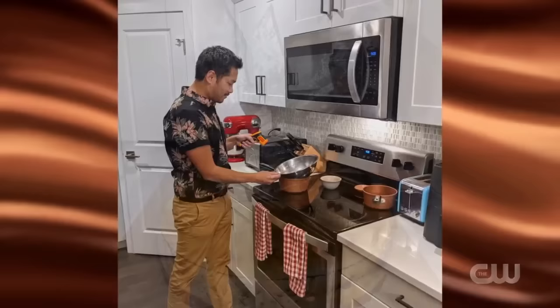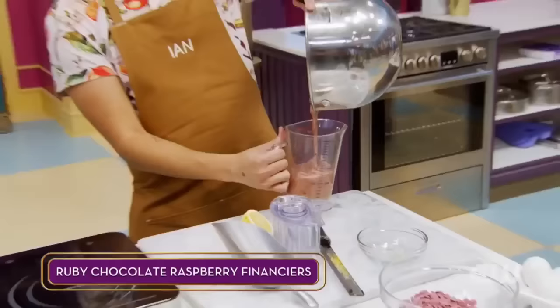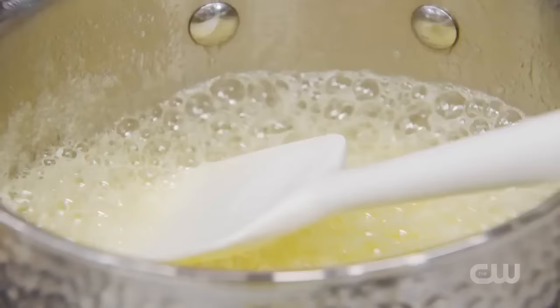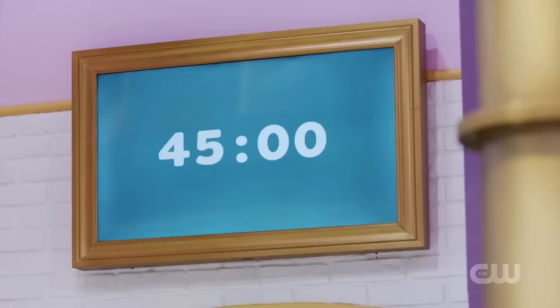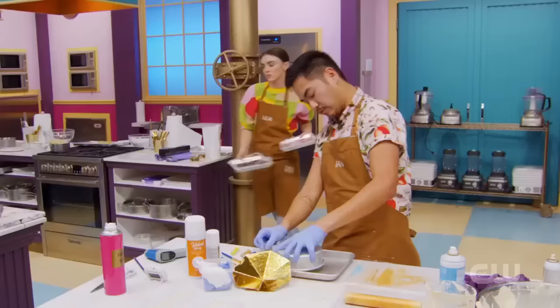My name is Ian, I'm 28 years old, and I'm a finance manager. As a baker, I'm very calculated. Everything has to be to scale. So for my 6 mini desserts, I'll be making ruby chocolate raspberry financiers. A financier is a small French almond cake flavored with brown butter, and it's soft on the inside, but crispy on the outside. Let's check on my mold, see how it's doing.